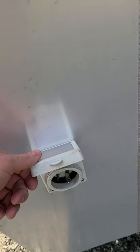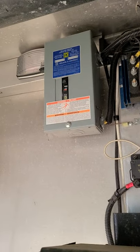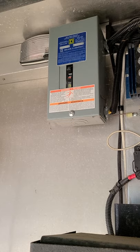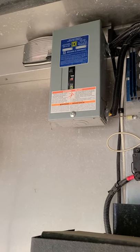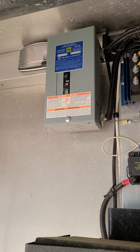It is not tied into the rest of the trailer, and it runs on this 20 amp breaker that is located in the nose. A professional RV company here close to Charlotte did the install. 12 and a half amps will actually run that unit up front, so no need for 30 there.